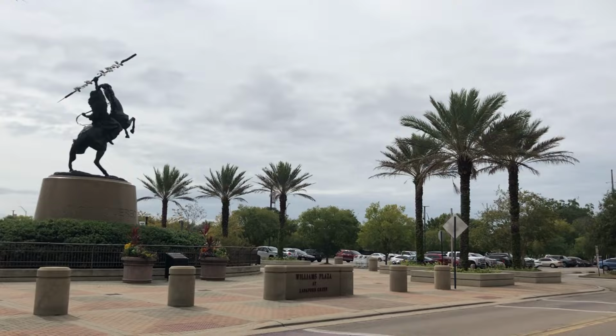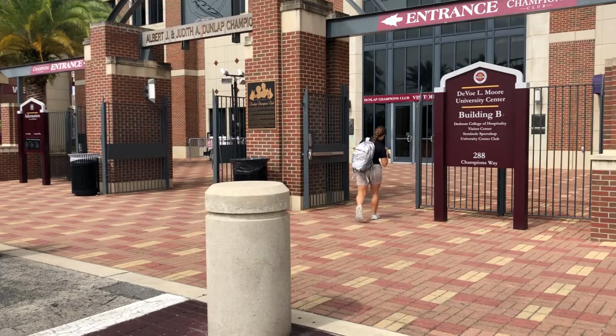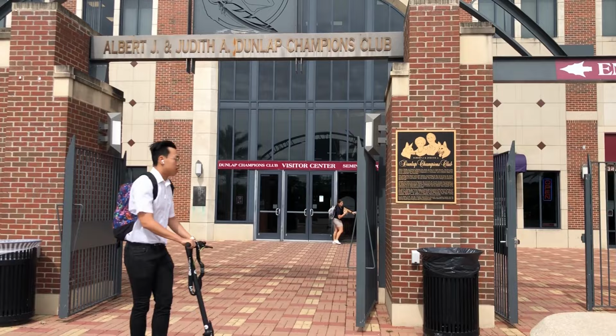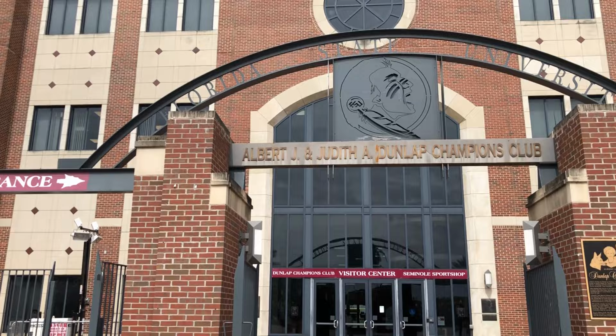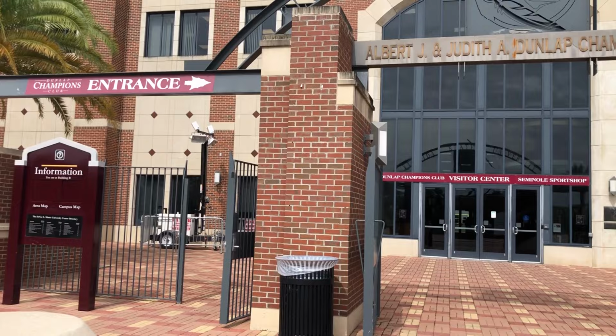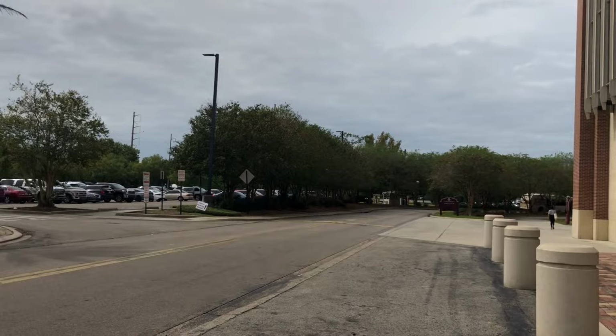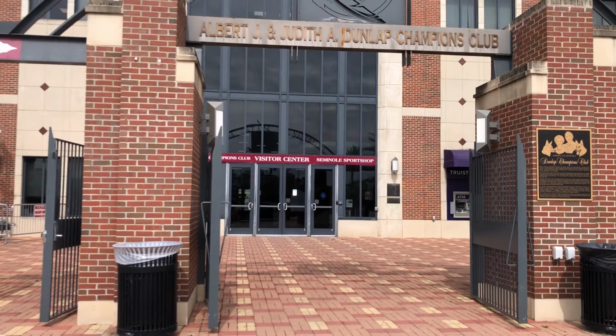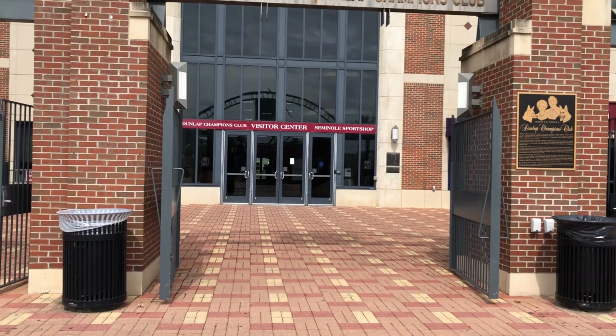Okay, this is where we're going to end the tour, at the visitor center. The Champions Club is also inside here. And if you do come to FSU to do a tour of the school, this is where the tour starts. There's the visitor center parking lot. And your tour will start right inside those doors in the visitor center. So we kind of went backwards, but they'll finish the tour at the fountain.